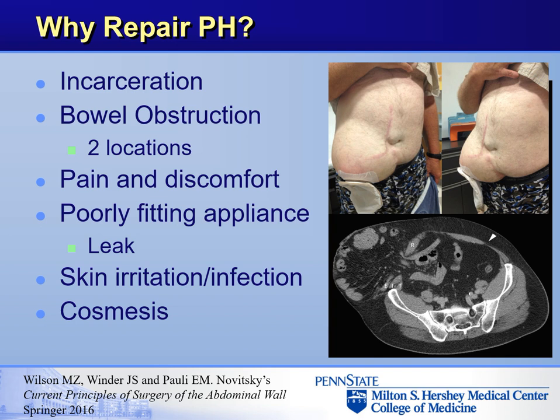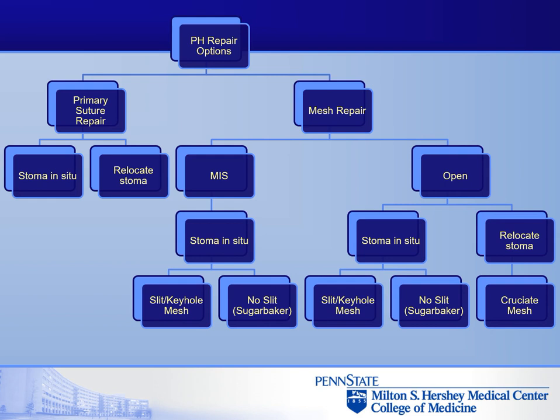We've already seen a wide array of slides of parastomal hernias, and when I give talks about parastomal repairs, I talk about all of the options that are out there, and I usually break it down into primary suture repairs and then mesh-based repairs. The suture repairs can either be leaving the stoma in situ or relocating it to a new spot. Leaving the stoma in situ can actually be accomplished by both taking down the mucocutaneous junction and doing a repair, or working in an incision that is parallel to the stoma in some fashion and leaving the mucocutaneous junction intact. A mesh-based repair can be done both open and minimally invasively.